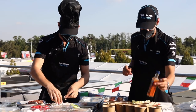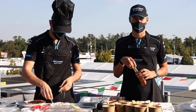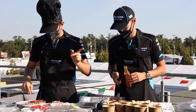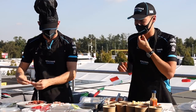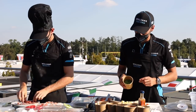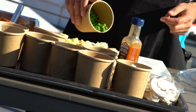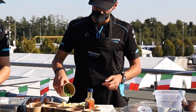What's this? Some prosciutto. Don't give any of the mechanics the... Don't put too much of that. They're gonna be stuck on the toilet before our race. A little bit of spicy salami, or is it salami or pepperoni? You would think I would know the difference. This is like salami. We get some peas on, very British. I feel like the engineers are gonna appreciate that, a bit of some peas. We'll go all over with the peas. That's a very British pizza.